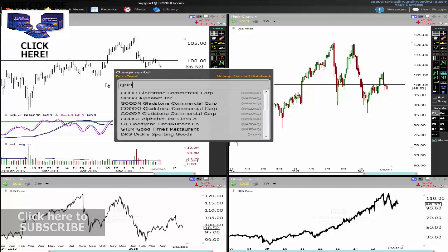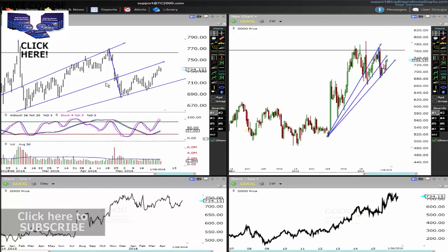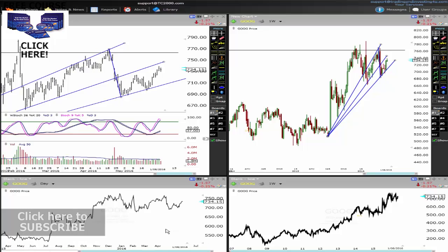Let's also go have a look at a few other ones as well too, such as Google. I'm actually in Google myself as well. I like Google, as in I've got put options on Google right now. It has gone against me, and I am in the minus in this trade. So we'll just see what happens with that one.